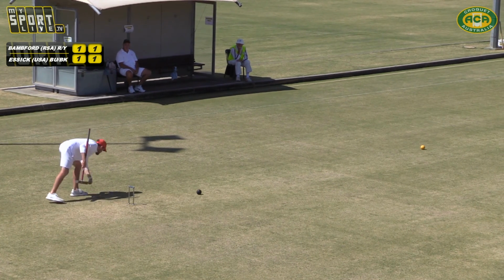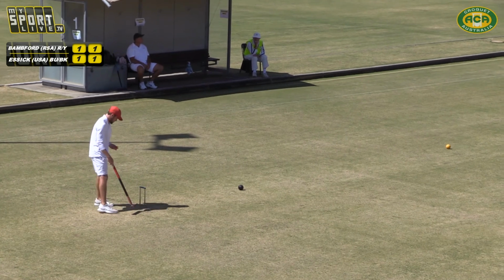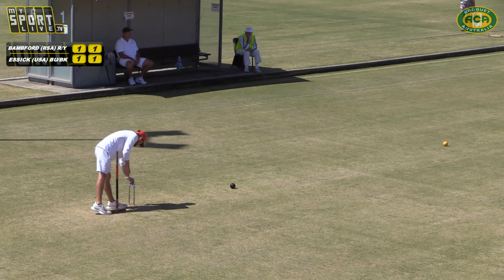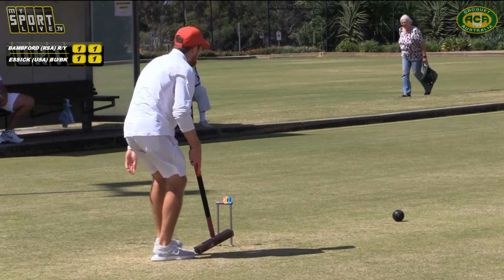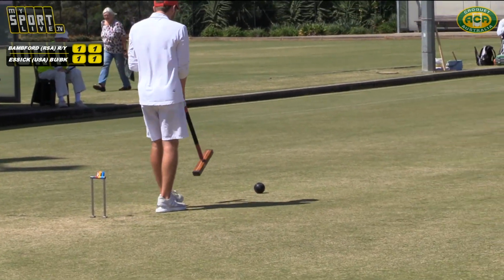That's a fantastic shot. Great result. Hard into the far wire, getting it to spin up through the hoop. And that is the black ball. Oh, okay, beautiful.